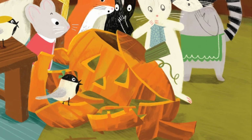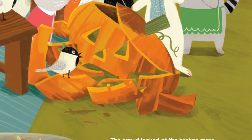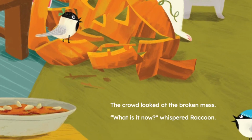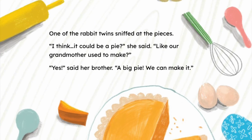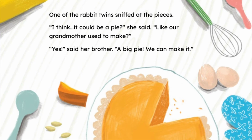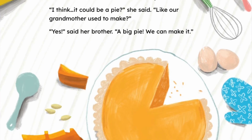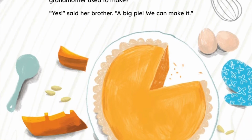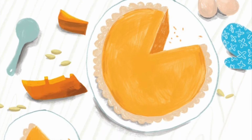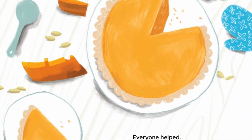The crowd looked at the broken mess. "Well, what is it now?" whispered Raccoon. "I don't know." What could we make out of a pumpkin after it's a jack-o'-lantern? One of the rabbit twins sniffed at the pieces. "I think it could be a pie," she said, "like our grandmother used to make." "Yes," said her brother, "a big pie. We can make it." And everyone helped.